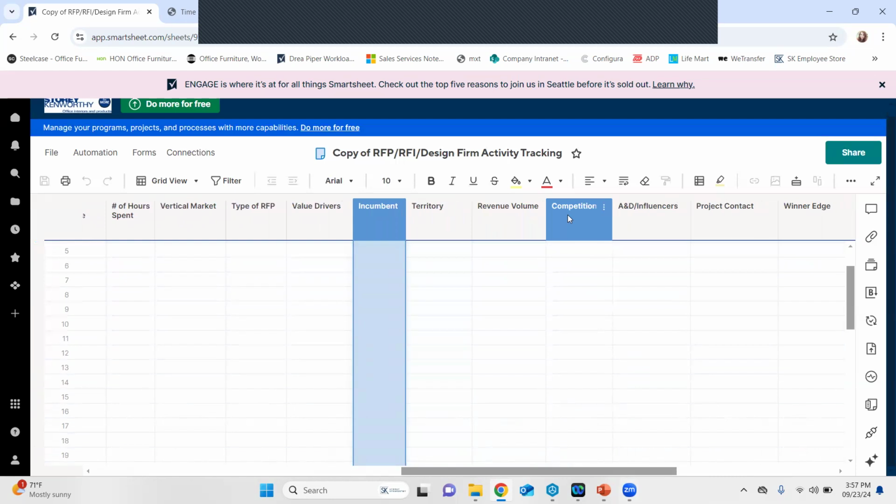Competition, that's very similar to incumbent. Who are we competing against? What is our win rate against that certain competitor? So with that competition column, we can easily track that.